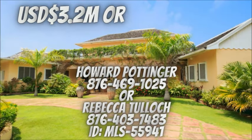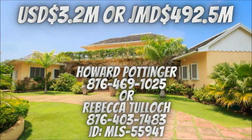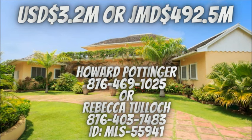The asking price for this property is US $3.2 million or Jamaican $492.5 million. To purchase or make an offer, please take a look at your screen, or you may visit the description area below for full details.